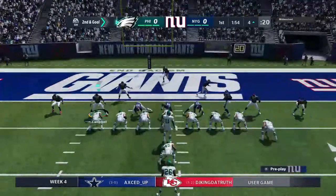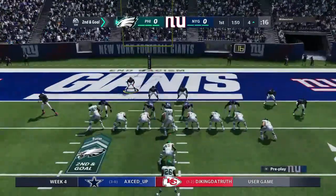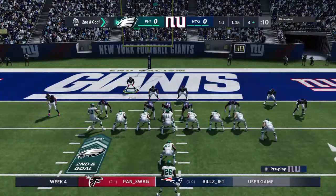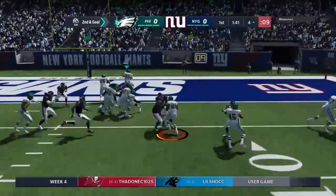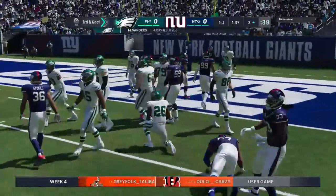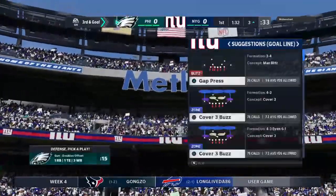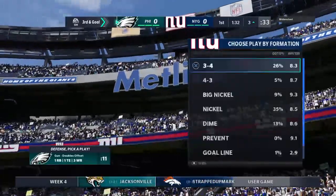Second and goal from inside the 5. Once again with Sanders. And not a whole lot there. He does get a couple, taking it from the 5 down to the 3. His path became similar to almost running a stretch play, didn't it? Trying to find a crease, anywhere to put his foot in the ground and cut back. It just never materialized.